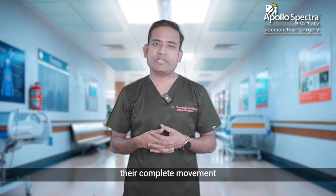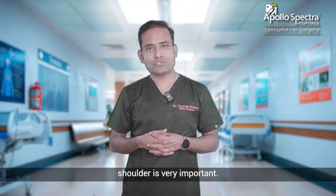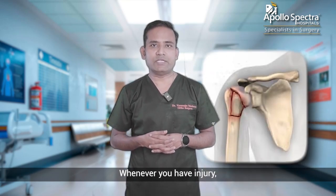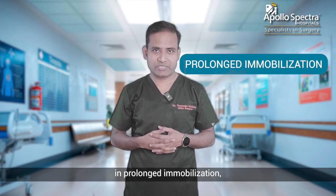Most of the patients would regain their complete movement in a span of about 2 to 4 weeks. Prevention of frozen shoulder is very important. Whenever you have an injury, it is very important you do not keep the shoulder in prolonged immobilization.